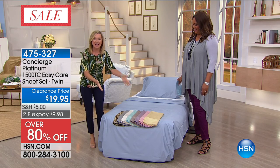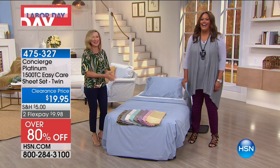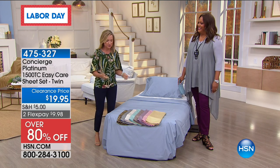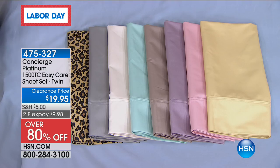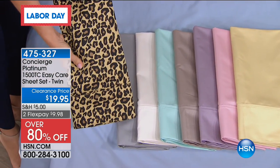These are only in twin size. You can see we have our great little twin size easy bed here. I'm scared to get on it. Maybe you have one of those at home, or maybe it's a day bed you have. You can never find high quality sheets for those twin beds. This morning's your day. We have them in leopard. How beautiful is this? I love leopard.